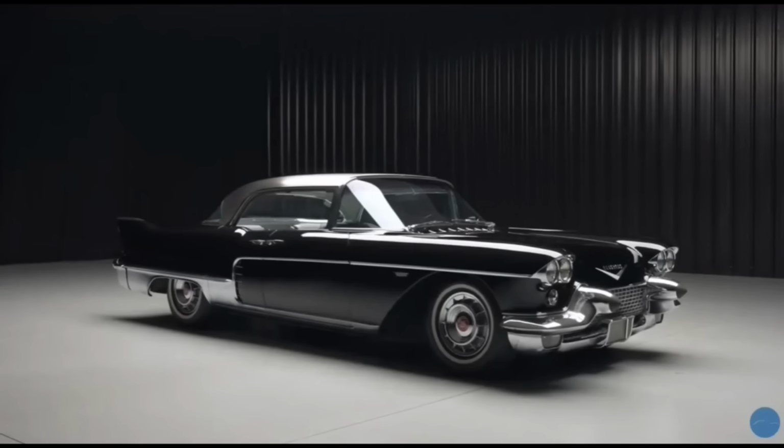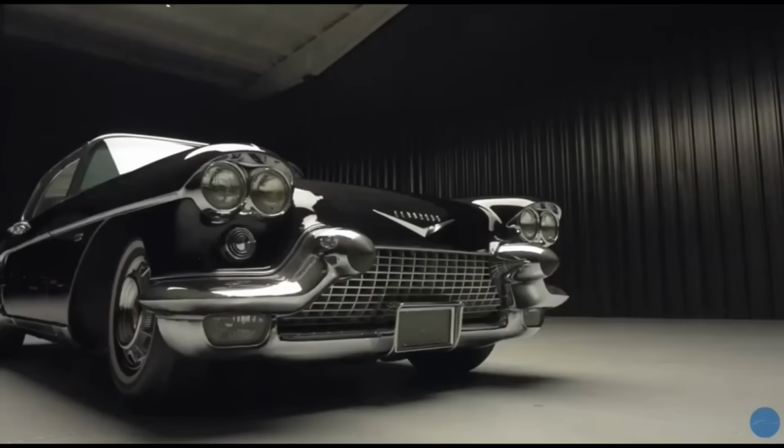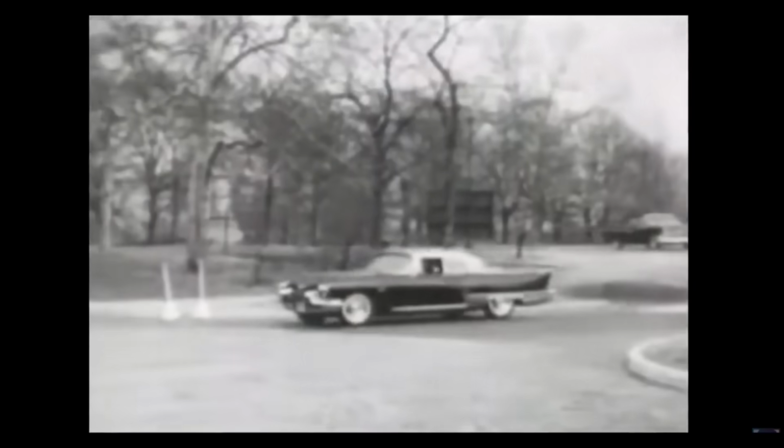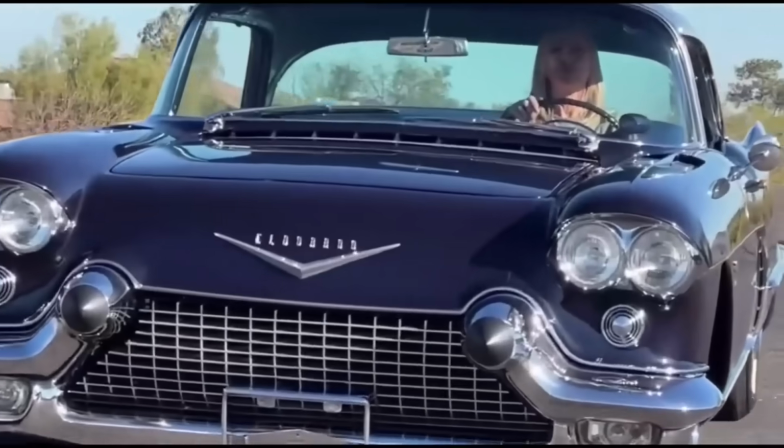Now, although the Buick Riviera and Chevrolet Corvair were available as 4-doors, again in the interest of a well-rounded list, the only car available exclusively as a 4-door on my list is the 1957 Cadillac El Dorado Brougham.